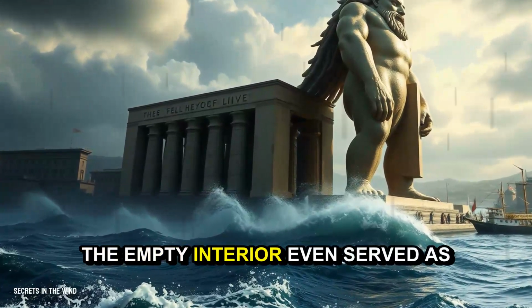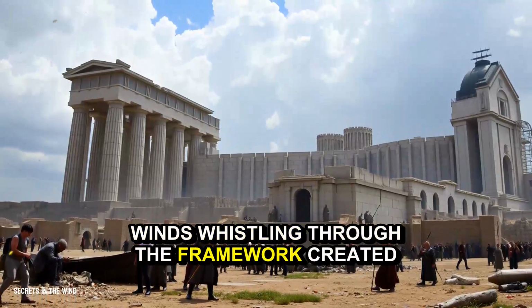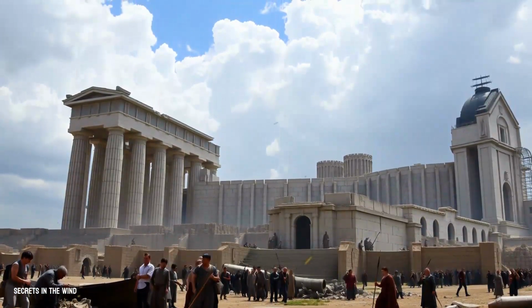The empty interior even served as a secret weapon. Winds whistling through the framework created an eerie moaning sound, convincing visitors the Colossus itself was alive and watching.